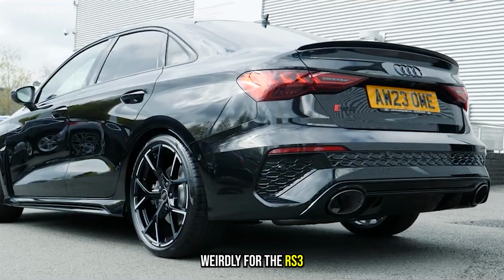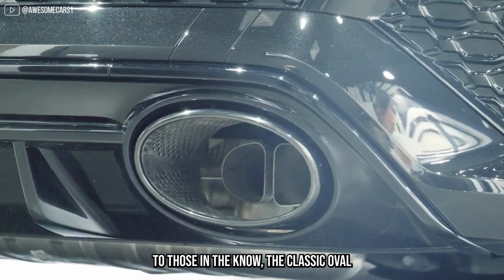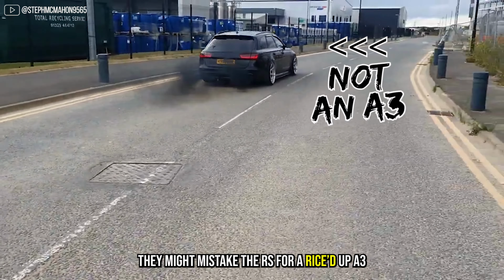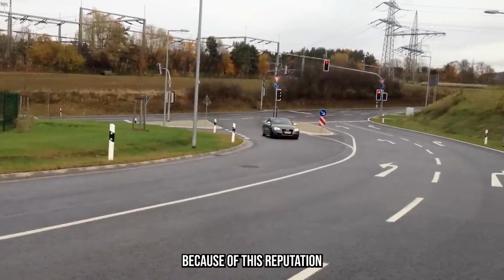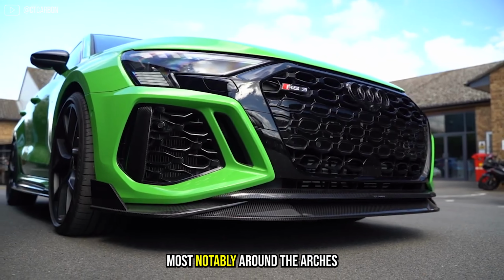Weirdly, for the RS3, the exhausts are lesser but greater at the same time. To those in the know, the classic oval RS pipes are a telltale sign of a monster ahead. But for the average driver, they might mistake the RS for a riced up A3. I for one love the oval pipes, but they do find their way onto some riced up diesels because of this reputation. Besides this, both cars get a bit more junk in the trunk, most notably around the arches.